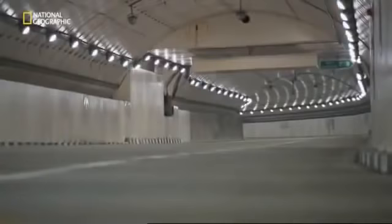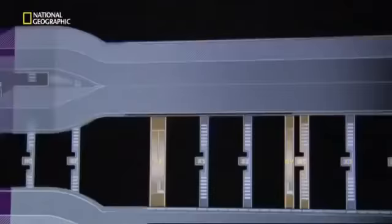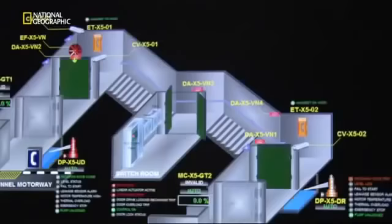Dozens of closed-circuit TV cameras monitor every inch of the roadways for the first signs of trouble. Waterproof safety lights had to be designed to withstand the force of raging floodwater. At the center of it all, a state-of-the-art control room. Smart's safety team has also been trained for a worst-case scenario. And on April 5th, 2007, that's exactly what happened.